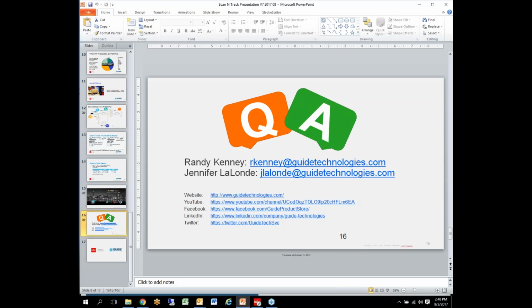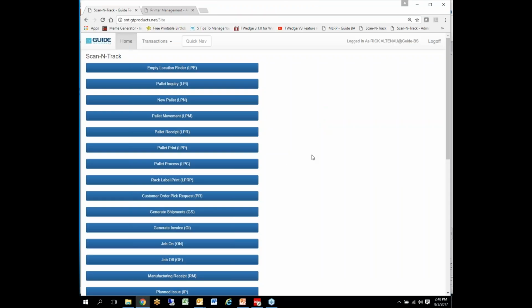Okay, that's a very good question. Within Scan and Track, we have some labels that we've created, which can be modified based on your needs. We have the receiving labels that you saw as part of the case study I just showed you. That's a template. We also have pallet labels, or license plates, if you will, if you're doing the pallet management. And that's the other thing I forgot to mention: these top 8 transactions here are related to our new pallet track product. Just briefly, this will allow me to show you a label too to answer that question.